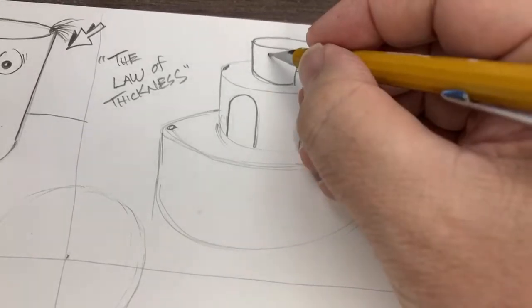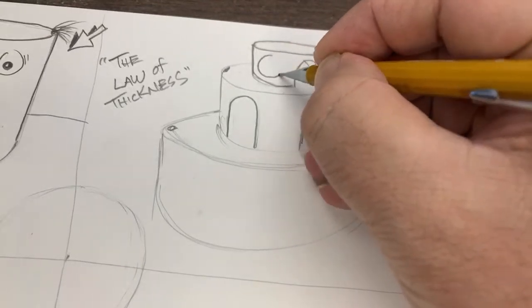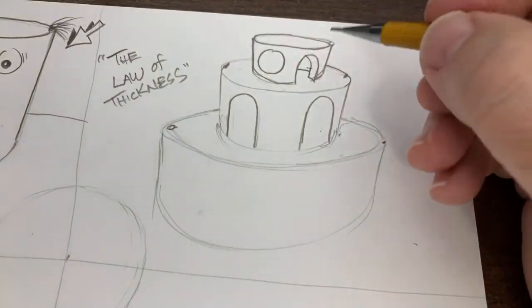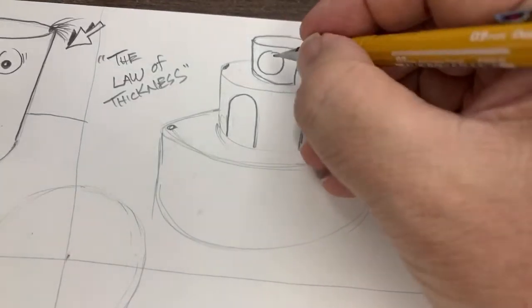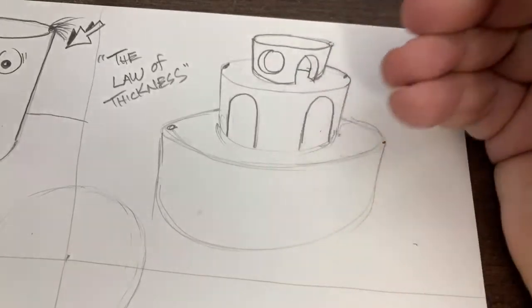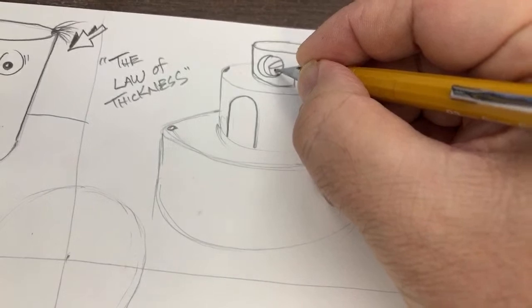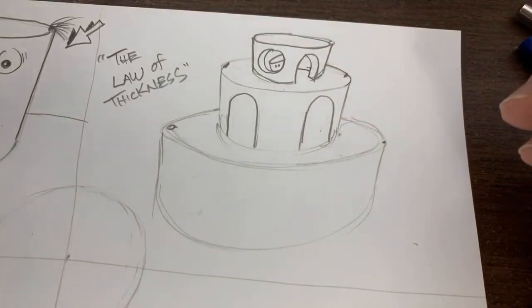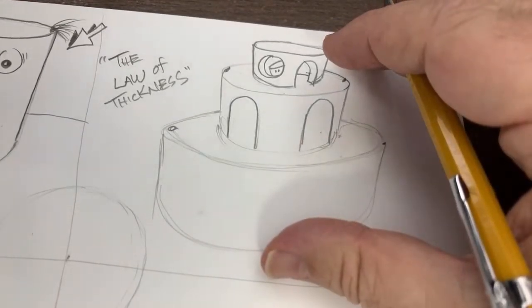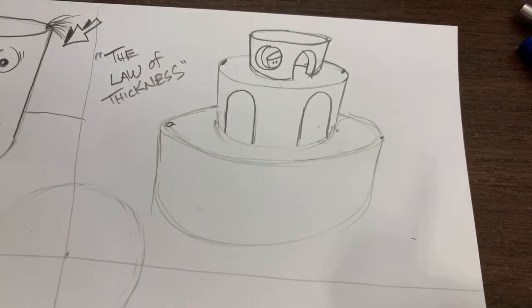Now, I'm going to put a window on the door's on the right. Now I'm going to put a window over here on the left. See that? If the door's on the right, the thickness is on the right. If the window or door's on the left, the thickness is on the left. Isn't that cool? And I'm going to put a little marshmallow kind of peeking out right there. Little marshmallow guy kind of peeking out. You can kind of see my guy here. This is the law of thickness. It's a very helpful law of thickness.